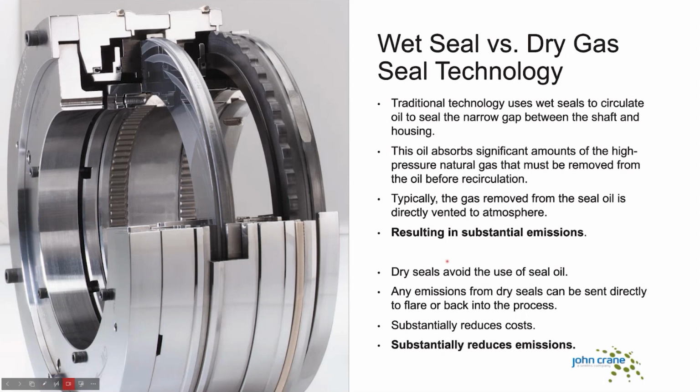This seal oil absorbs significant amounts of natural gas that must be removed from the oil before circulation. Typically, the gas that is removed from the seal oil is directly vented into the atmosphere. That's why this old technology is one of the biggest contributors to methane emissions. This is the case for most worldwide methane emissions from compressors. The United States still has quite a few seal oil systems as well, but they are being converted to the new technology, which is dry gas seals.